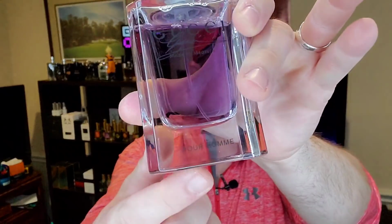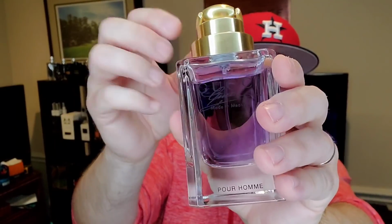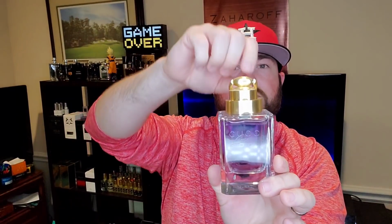So the plum in this one is just so well done. It's a very, very well put together, kind of classy fragrance as far as the scent's concerned. And who doesn't like that Gucci bottle, that thick base glass? Just love that about it. And then got to make sure I put my hand to where you can read it. Made to Measure. It's the blue juice with the gold door knocker cap.